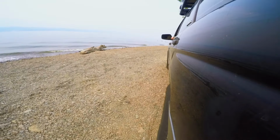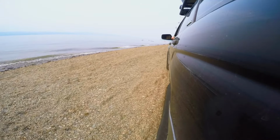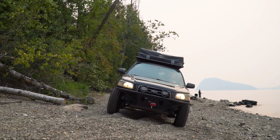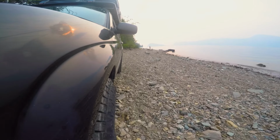Heading to where I originally thought I could set up camp, I could quickly tell that there was way too much of a slope to actually set up camp. And with the beach chores gone, I thought that might be the perfect spot. So I backed the car up, and after a little bit of rearranging, we finally got our little lakeside campsite.